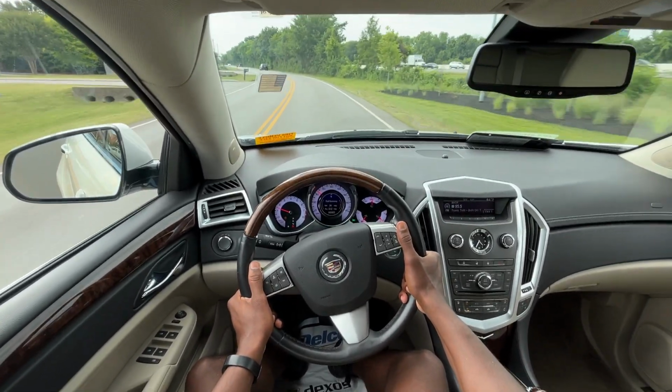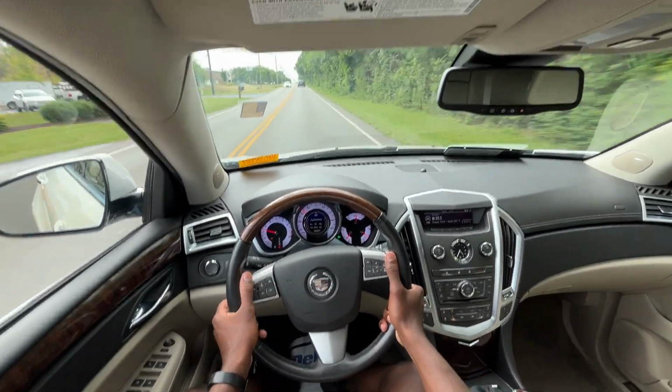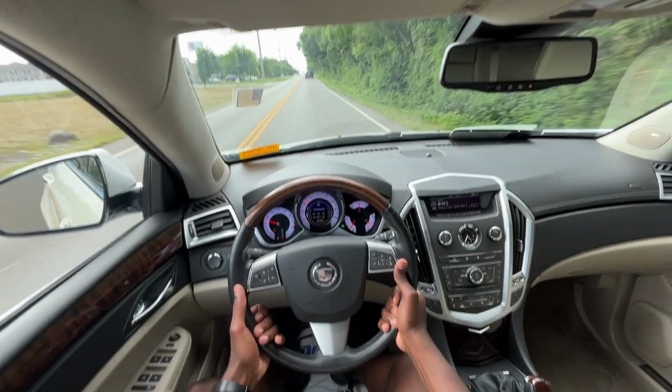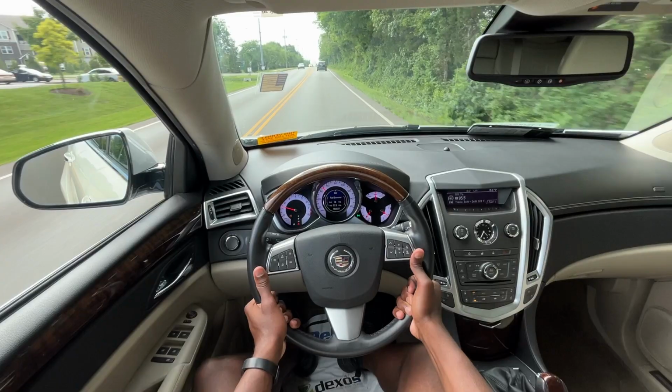But it's nice to have heated seats. It's nice to have the Bose sound system, power folding mirrors if you're worried about somebody taking your mirror off while you're parked. And we have standard cruise control, parking sensors.